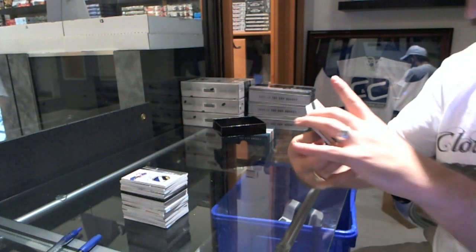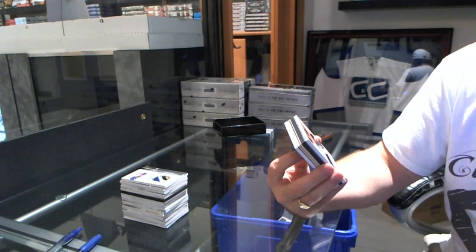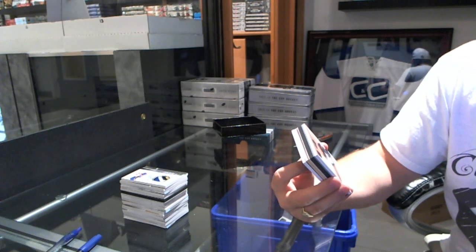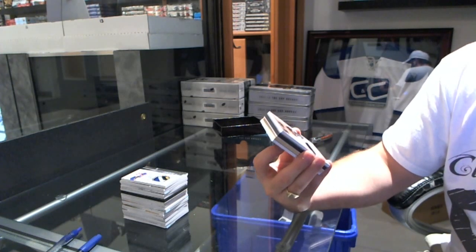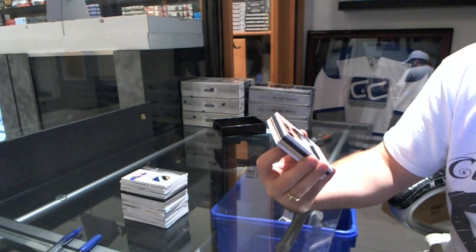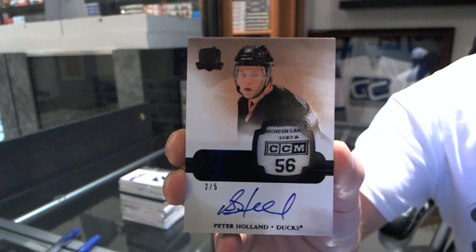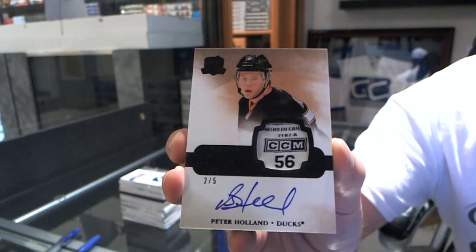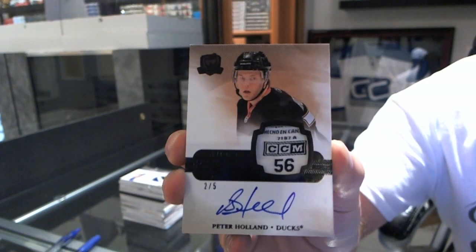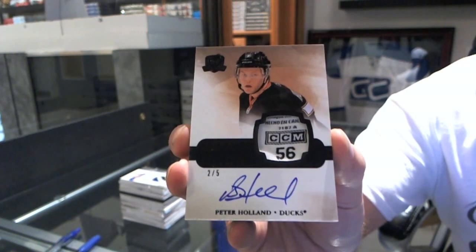For the Anaheim Ducks, this, I believe, was a dead team, if I am correct. I think Anaheim was dead. Auto rookie patch tag, Peter Holland. Peter Holland, 2 of 5, auto rookie tag.